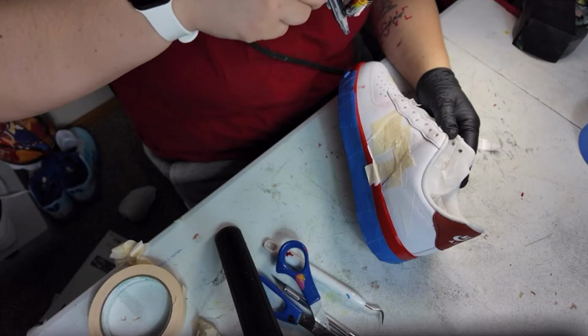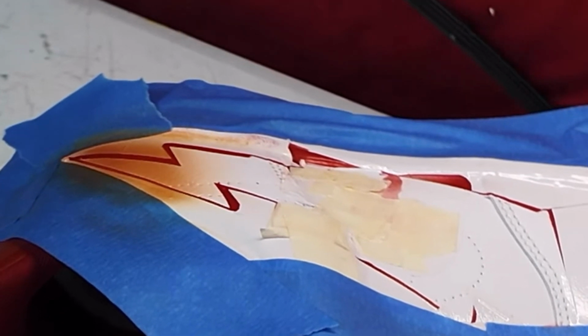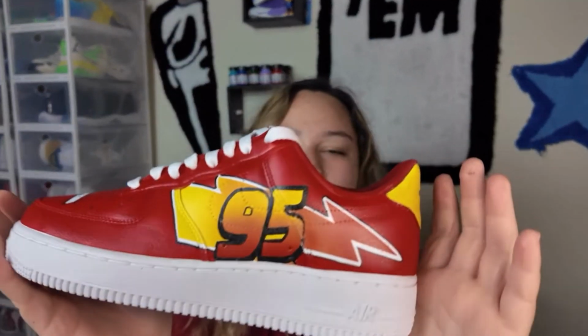Number four would be the Lightning McQueen shoes. We're going to do Lightning McQueen. I got the final product. This is what it's looking like.